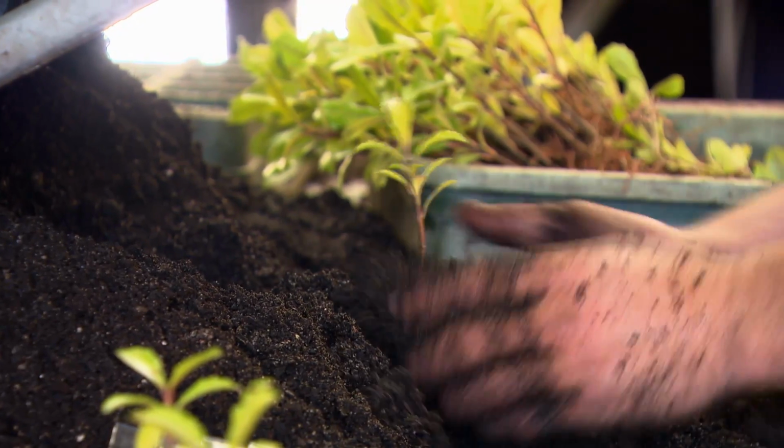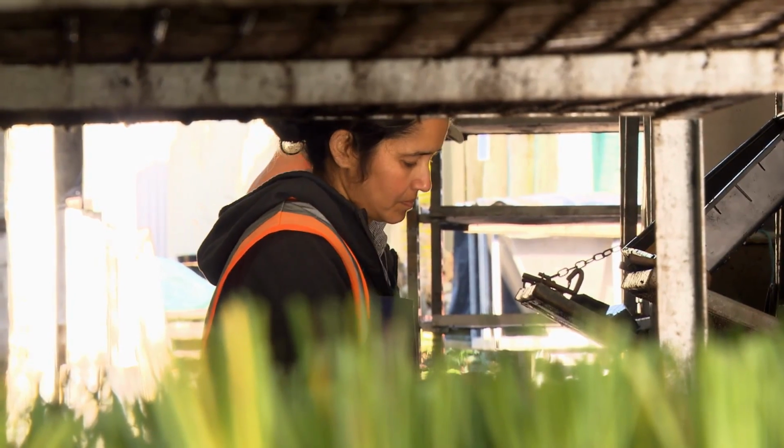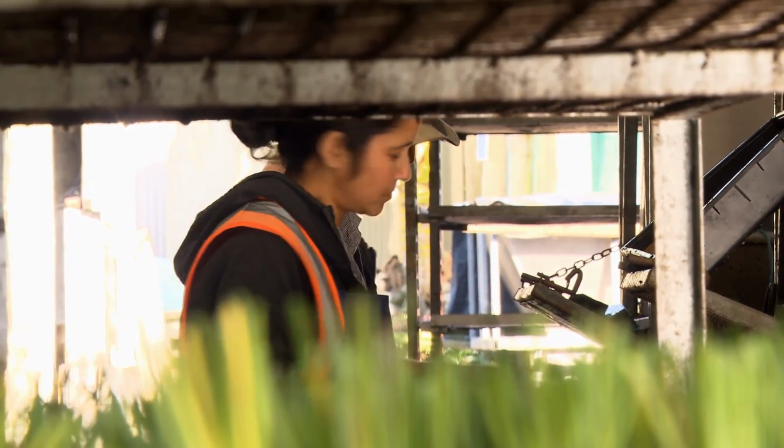What's next? Well, we've still got a lot of development work with the potting mix. I think the proof's in the pudding with the plants that we grow. They're all very healthy, and that knowledge we're now in a position to pass on to the home gardener too. What happens after that? Well, watch this space.